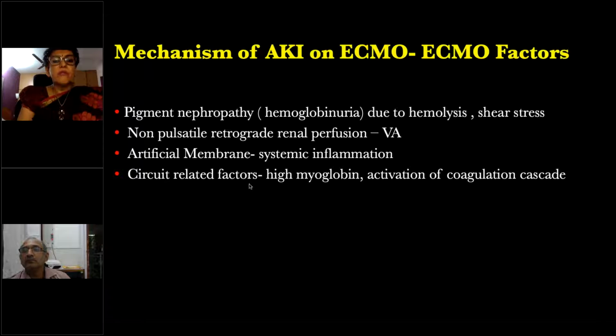So what are the ECMO-related factors that cause acute kidney injury? Pigment nephropathy. If there is hemolysis, you can have hemoglobinuria, and that in turn will cause tubular dysfunction. Shear stress, non-pulsatile retrograde renal perfusion, more so in veno-arterial ECMO. The artificial membrane also can cause a profound systemic inflammatory response, and there are circuit-related factors. So again, hemolysis, activation of the coagulation cascade, etc.